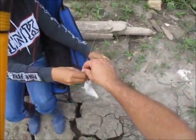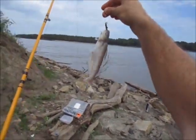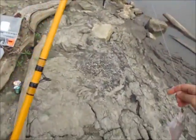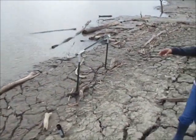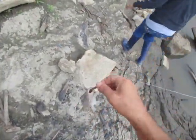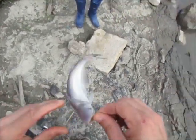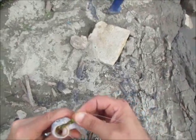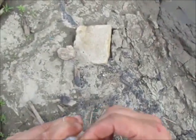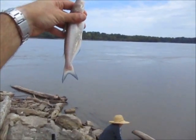All right, folks, I caught a 7-inch one-eyed blue cat. One-eyed fish. That explains why I couldn't get him to ring the bell very much. He didn't have eyes. Definitely not the size we're after, but it's a positive sign, I guess, that at least blues are biting. I'm not going to complain about it. And I only got one pole out so far, so that's not too bad. All right, miniature blue cat.